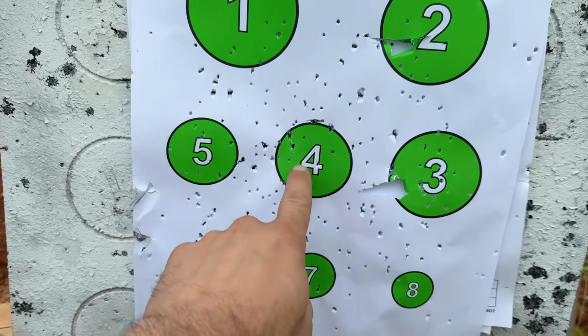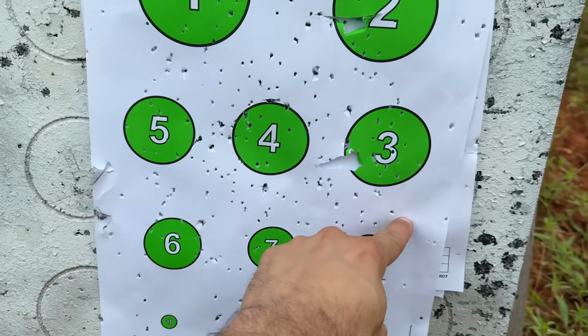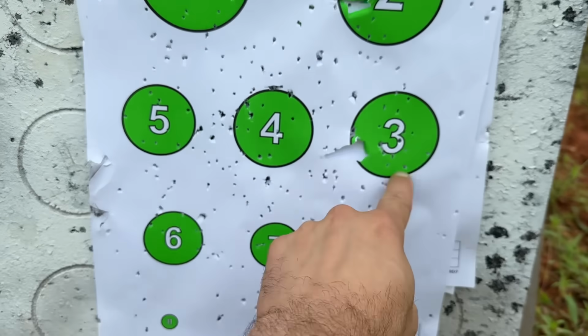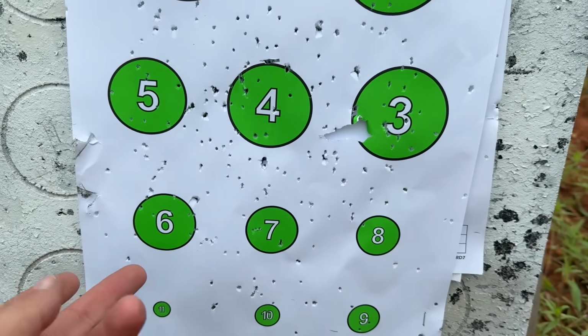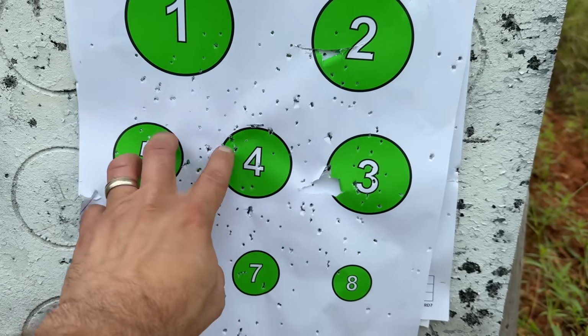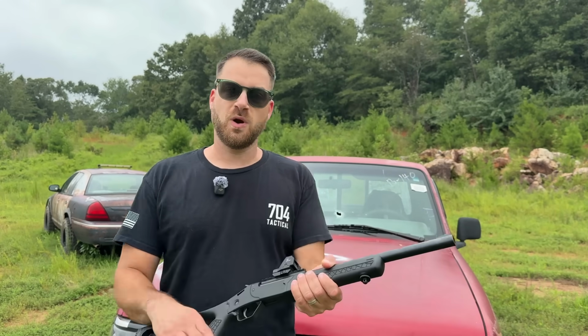Now here's what I would consider an incredibly effective range. Here is the 3-yard spread. We have about a foot spread at 3 yards. So if you were walking down a trail and something popped out at you, a copperhead snake, whatever it may be, and you felt like you needed to shoot it for whatever reason, this is a very effective pattern at 3 yards.